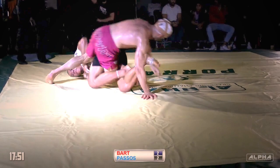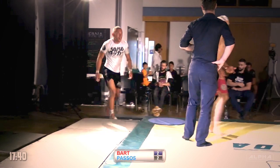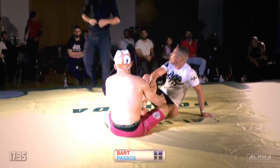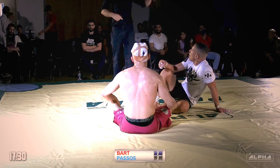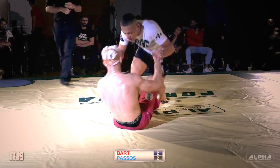He goes for his own heel hook, pushes him away. Perhaps that could have been the roll out of the area. Bernardo again looking for the referee, maybe some sort of a point being scored. Yep, he's again asking the referee why he doesn't have a point, or protesting for a point. Some sort of discussion happening between the referee and Bernardo. Not sure who that point was for, or was there a point.